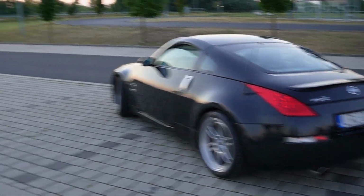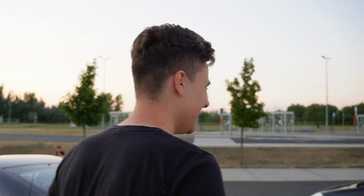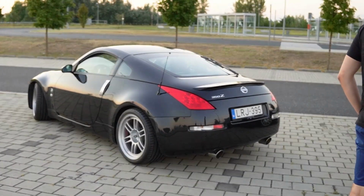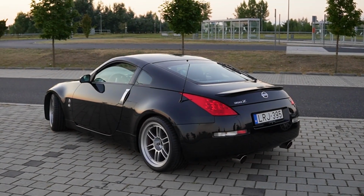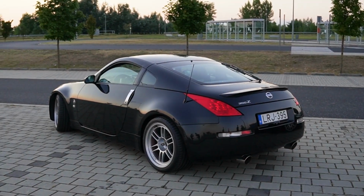Well, you want to tell them what happened with the right side Recaro though? Well, I'm not ready yet. He's not ready. We tried to put the right side Recaro in as well, but even with the same rails, nope, it did not work.